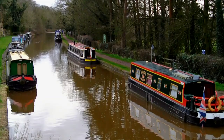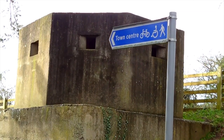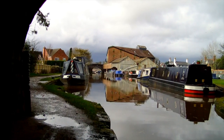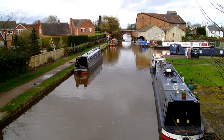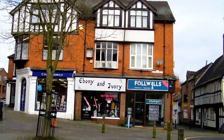I moored overnight in Market Drayton. The canal lies about half a mile east of the town centre, and there are plenty of visitor moorings. The wharf sells all the usual fuels, diesel, gas, solid fuel, and there's a small chandlery. Boaters' facilities are opposite the wharf. The town is worth a look if you get the opportunity.